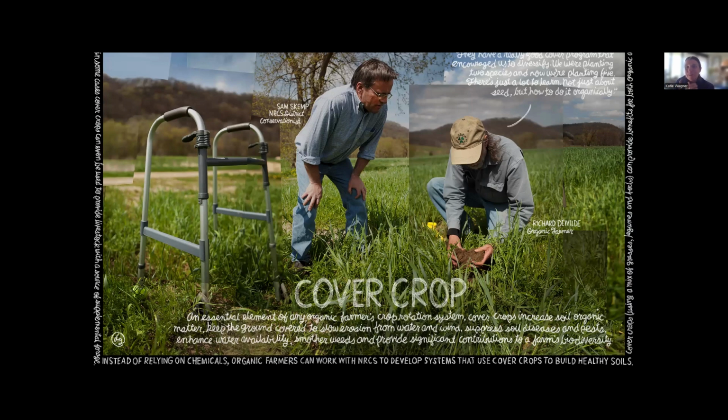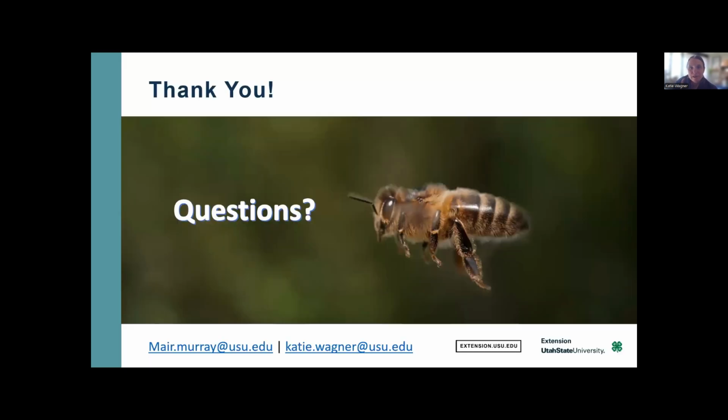So we plant cover crops with specific purposes or benefits in mind, but sometimes the attributes or the benefits that they extend go well beyond just what we intended from them. So they're really a wonderful addition to any farm or garden management plan.